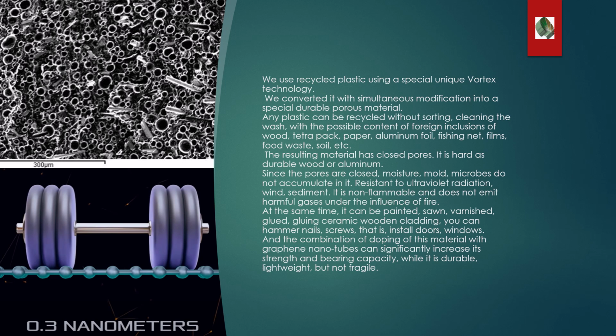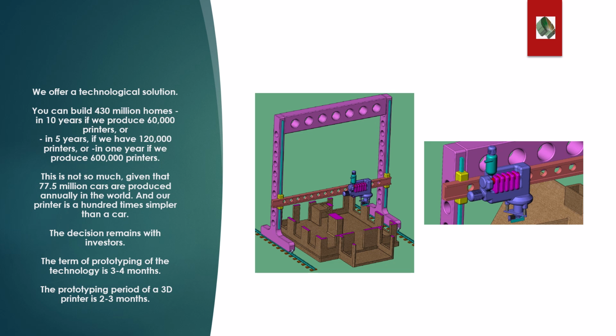And combining the doping of this material with graphene nanotubes allows us to significantly increase its strength and bearing capacity, while it is durable, lightweight, but not brittle. We offer a technological solution.